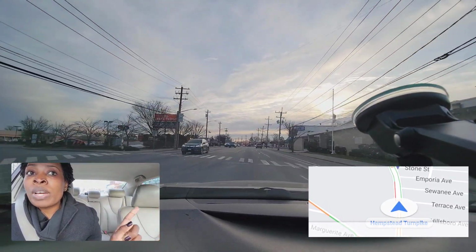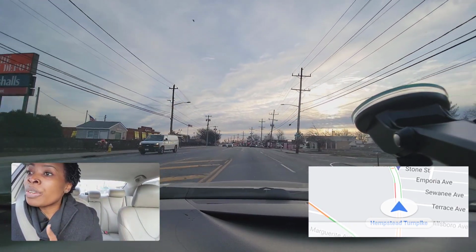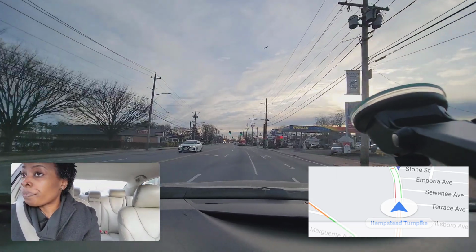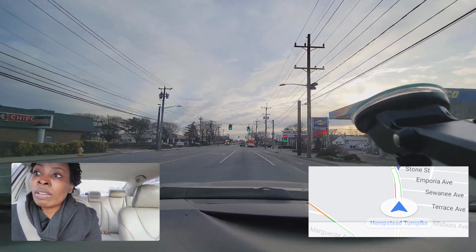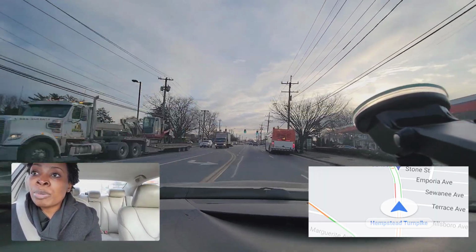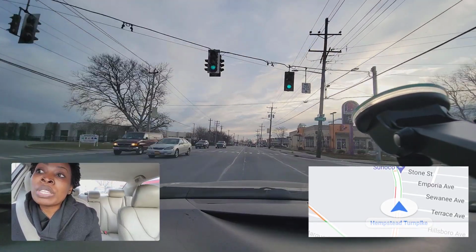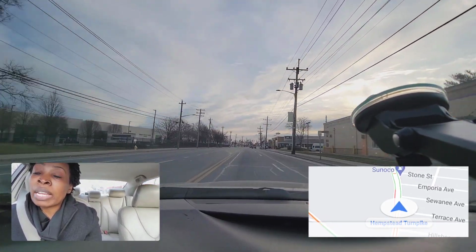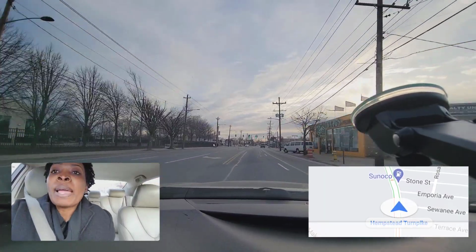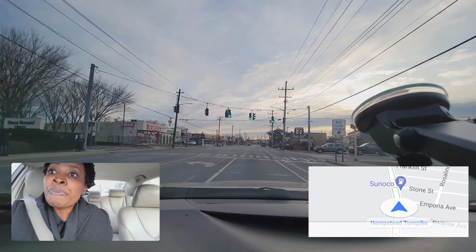To the right is Elmont's old public library, and you'll see our new public library in just a second. There's an MCU for any city employees, MCU Municipal Credit Union. Now we're coming up on the left to the new Elmont Public Library. It's a really big investment that was made by Elmont, and it's worth seeing. It's worth a visit.